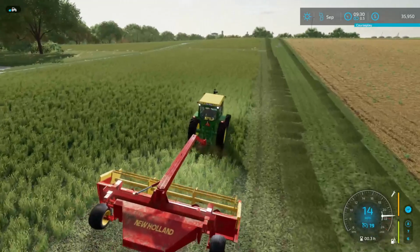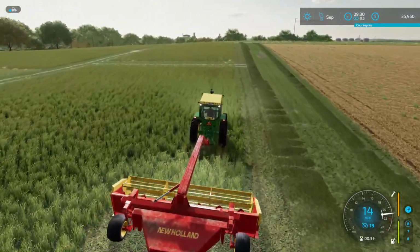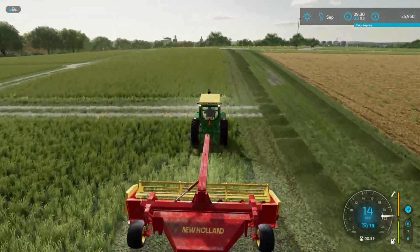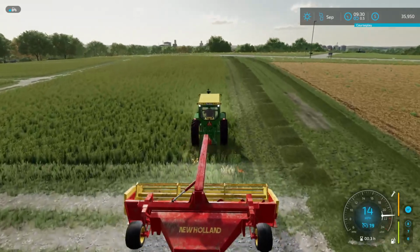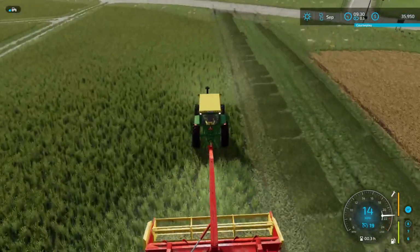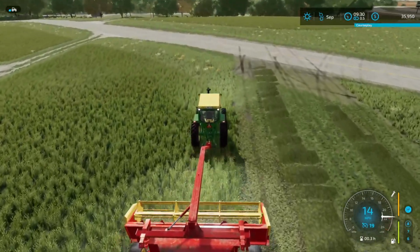I think our next big purchase is we're gonna have to pick up a seeder so that we can get something in the ground. I'm honestly gonna plant grass for the first round, and just kind of do the same thing with the silage in all of our fields. We're just gonna make as much money off of the silage as we possibly can.